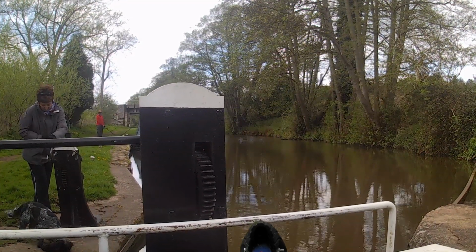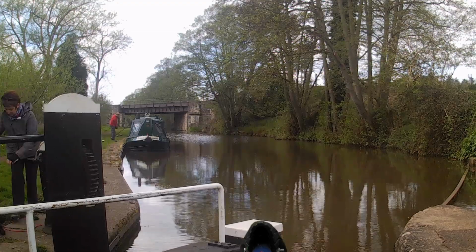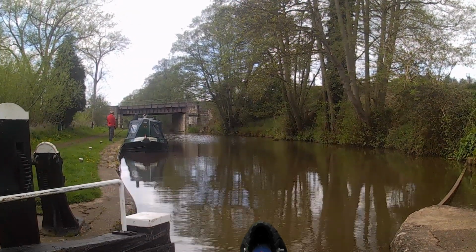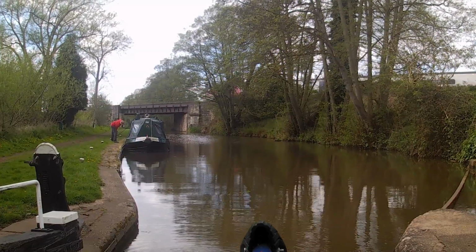And some other boaters turned up and gave me a hand with this lock. The canal's still very quiet at this time of year. Drinking the water. Yeah. Trains and boats, and if we just had an aeroplane, we'd have a lovely cliché on our hands.